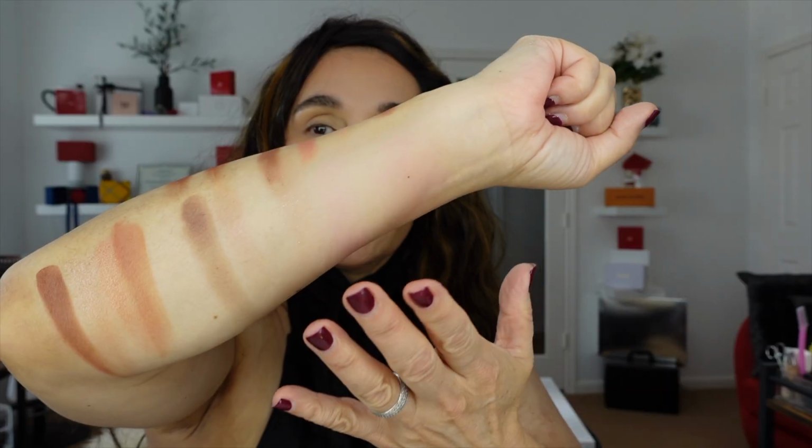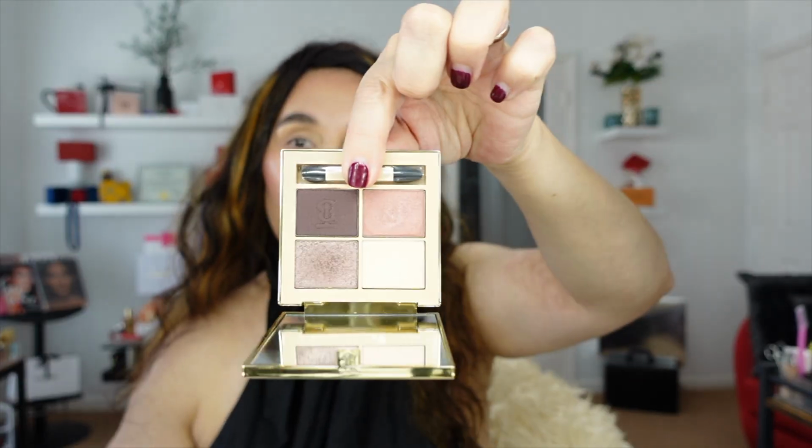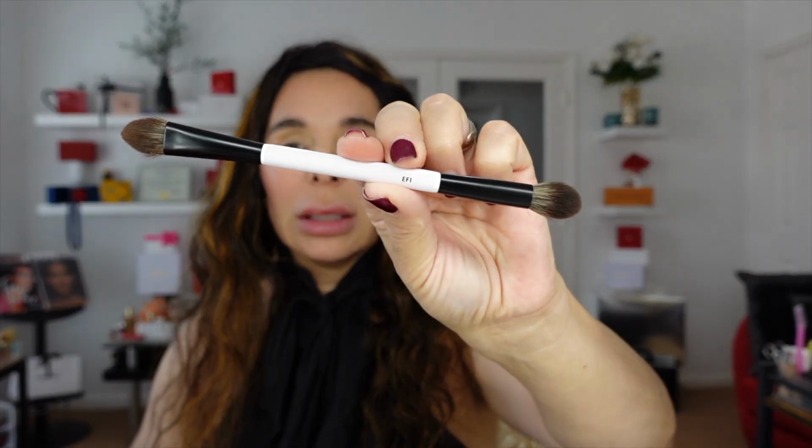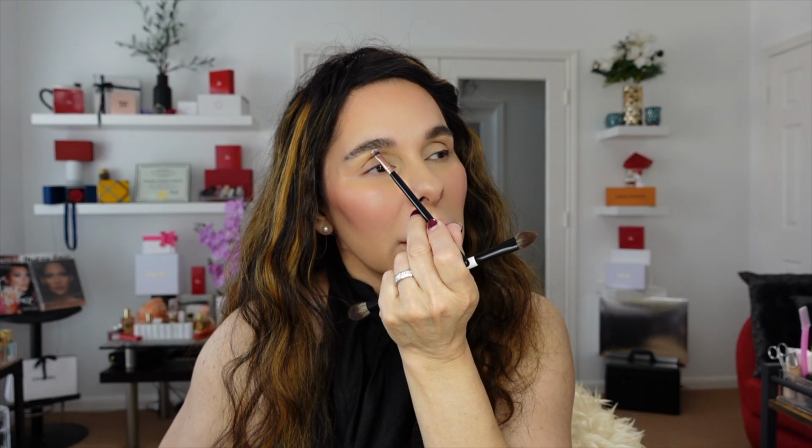The sophistication and delicate formula from Burberry is very gorgeous, and I would like to start with the first eye makeup look using the Burberry 05 Dusk, okay? By using this stunning double-ended EF1 brush from Makeup by Mario, I'm going to apply the lightest shade along my eyebrow, okay?